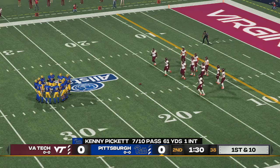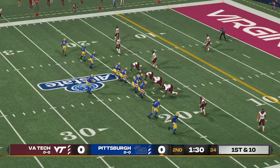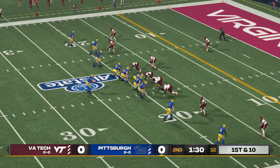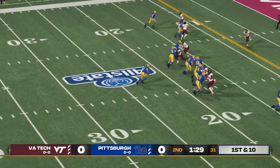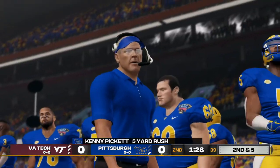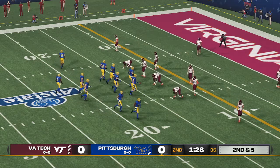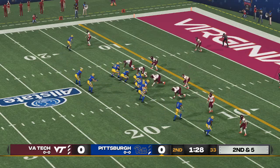This guy has that innate ability to get just enough distance from a defender to make a completion possible. You don't see it from every receiver, but this guy's got it. Nice run, and he's brought down. Pittsburgh's going to have to use their second time out of the half. Second down and 5. Ball on the 14-yard line.